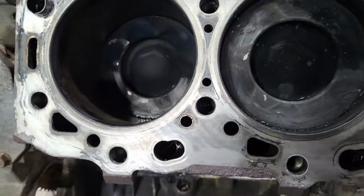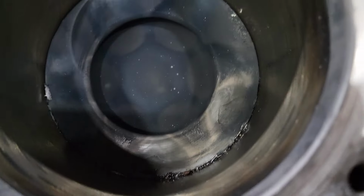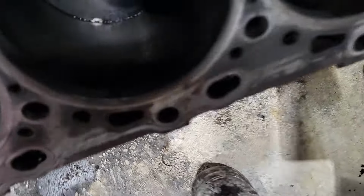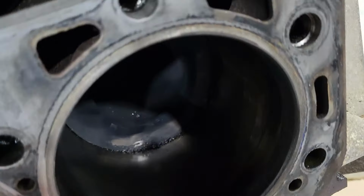But as far as the pistons hitting the valves, it's just as light of a tap as you could possibly hope for. There's nothing suspicious or concerning or anything with any of these pistons or cylinders. Everything looks good. The bores look excellent. You can see mad crosshatch still. Mad. Look at that. It's like brand new.